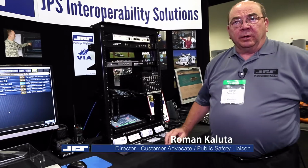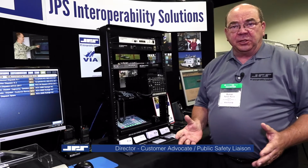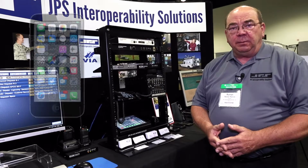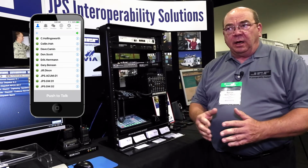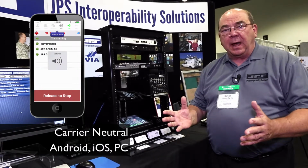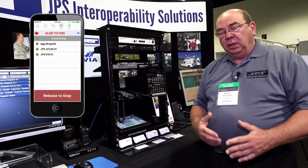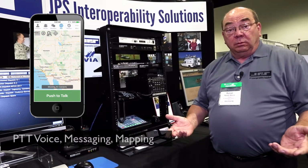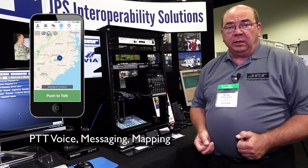So, one of the requests that we've received very often is the integration of smart devices into the entire ACU product line. And we have the JPS VIA push-to-talk application over cellular, which is not carrier specific. You can use any carrier, any device, an Android, iOS, Apple. We even have clients that run on PCs. But most important, the integration of that technology, allowing push-to-talk between single participants, group participants, or linking that into a radio gateway.